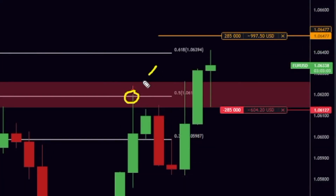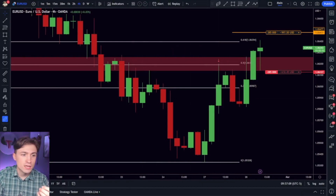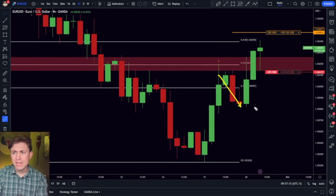Look at this little red arrow. This is my entry on my broker. So I sold 285,000 units, 2.85 lots, and immediately this trade basically started going into profit. And for the next several hours, we were up nicely. In fact, up about $800 or $900, I think, maybe at one point on this trade.